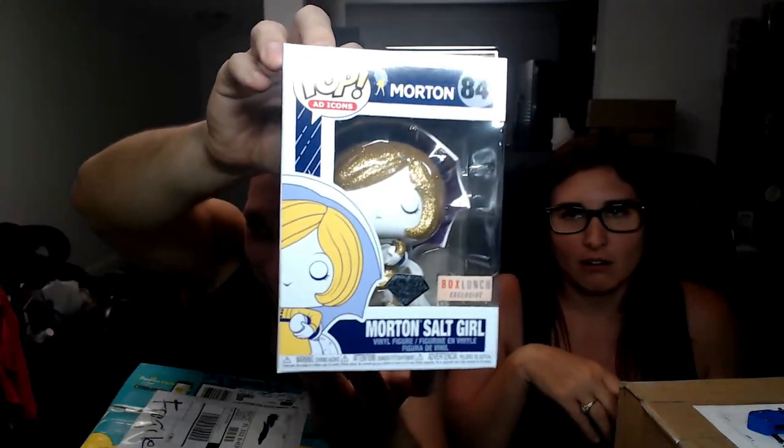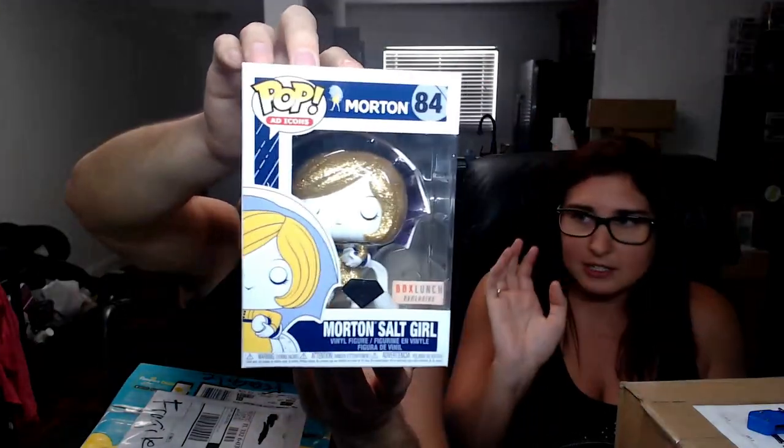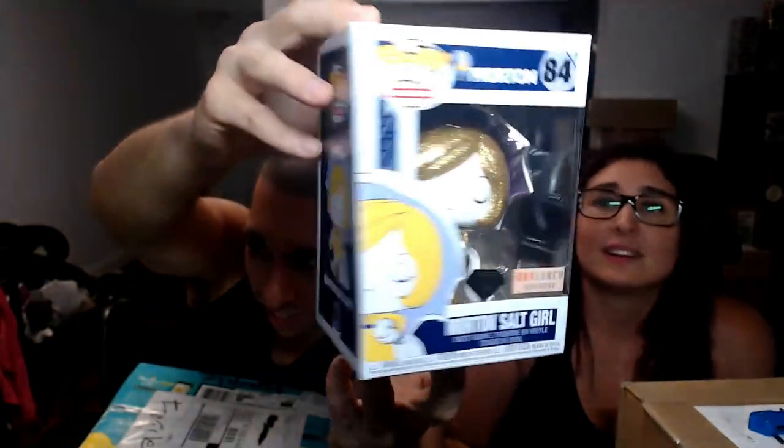I love putting salt on everything, so I had to get this one. And I don't put salt on anything, unless I'm cooking, I'll toss a little bit into the cook pot. So they did really well on this Pop, guys, with the umbrella and everything. So really liking this Pop. Yeah. So one definitely going to the collection.